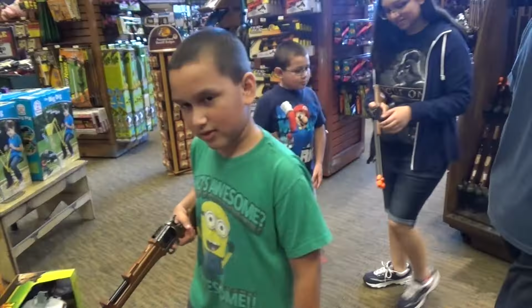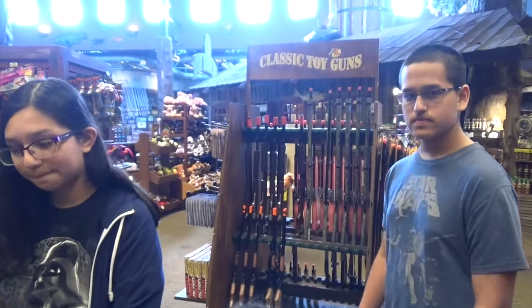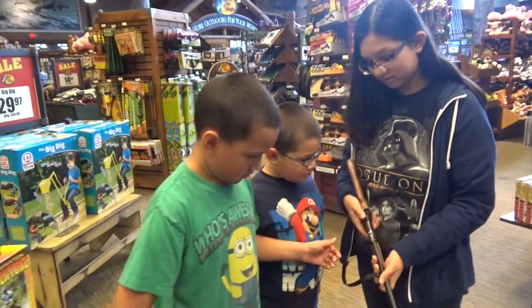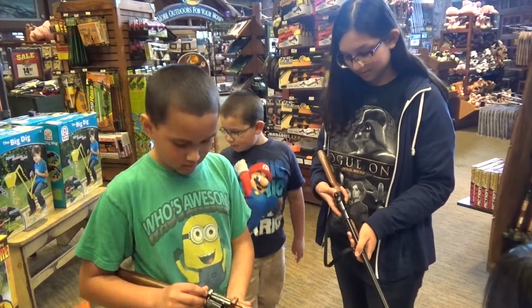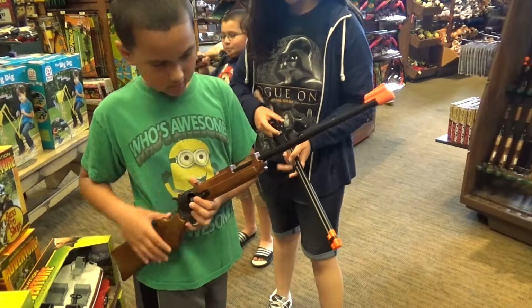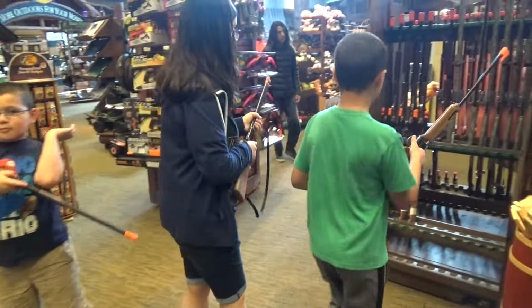Now we are at a Bass Pro Shop, just looking around because this is what we do for fun these days. It says that those are classic toy guns. What kind of gun is this? That's the rifle, I guess, the toy rifle.